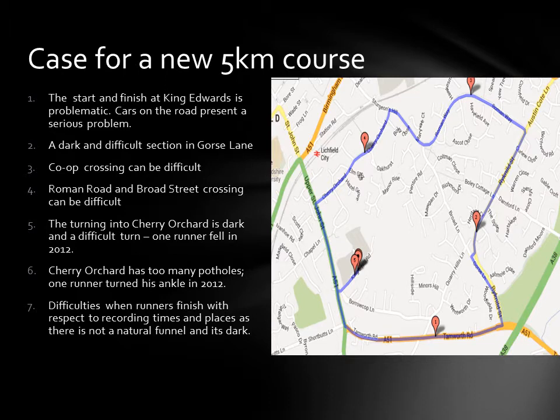Sixth, in Cherry Orchard there are also some issues. It can be difficult because of the potholes and difficult because of cars reversing out of driveways. And finally, difficulties with the finish area we've faced this year.